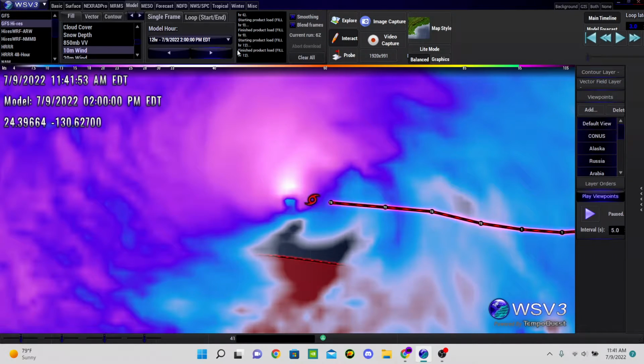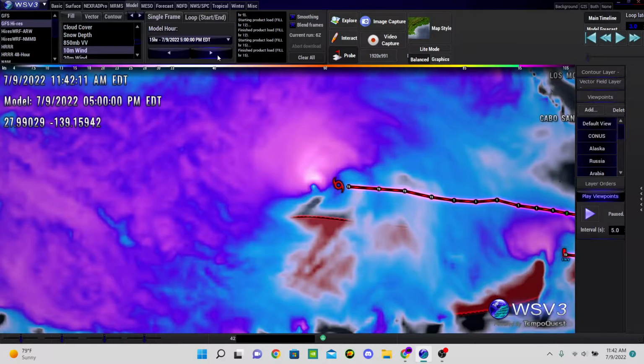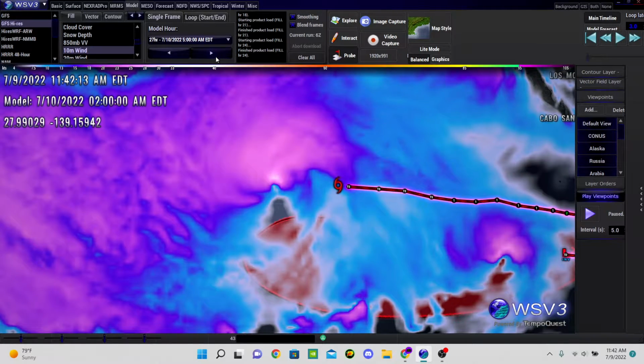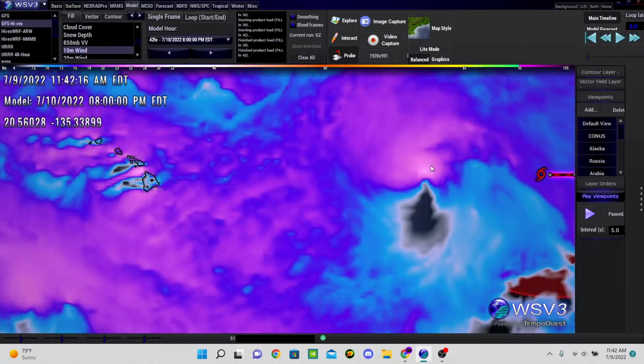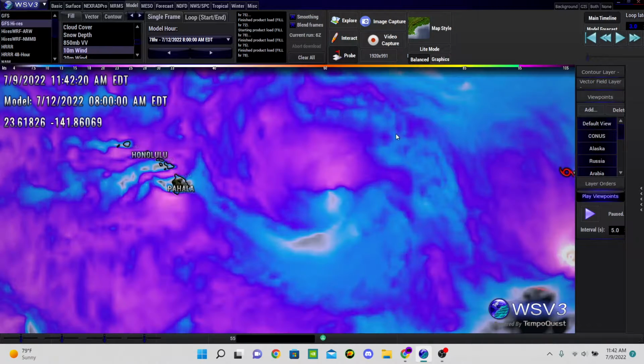Go ahead a few hours. This is 2 p.m. No longer a tropical storm. This is a tropical depression right here. So, if it isn't a tropical depression already, it's going to be in a few hours after this recording. And then if we go a bit further here, we can see it opens up into a trough and combines. That remnant swirl lasts a long time. It's this stuff here, but only 25 mile per hour winds.